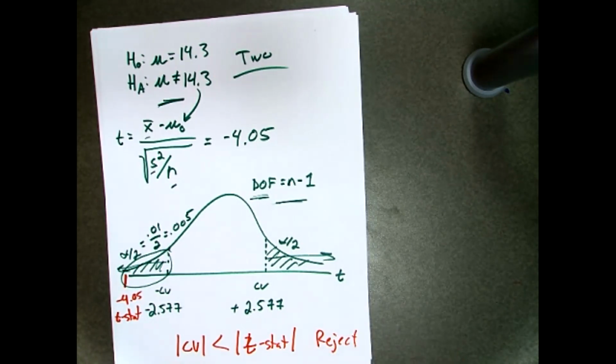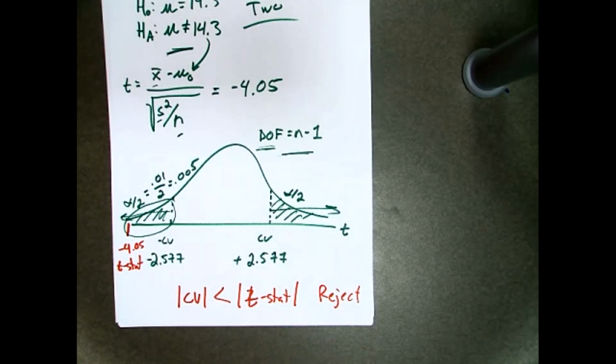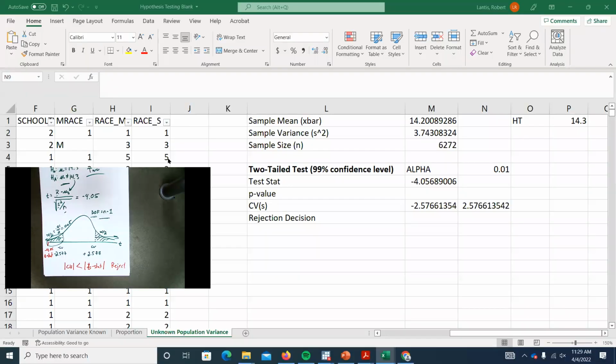So I'm going to show you something in Excel that you can use when it comes to the first homework. I don't expect that you use it, but it's going to make your life a little bit easier when it comes to making these rejection decisions, especially when we get to linear regression, which will be the last thing after hypothesis testing we cover in the course. So I want to introduce that to you now.